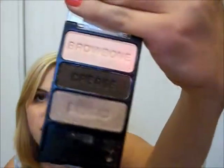Also from Wet n Wild is a trio. This is the Silent Treatment. And I got this after seeing Emily Noel 83 talk about them in her videos. I love Wet n Wild eyeshadows. You guys know that. I talk about them in a lot of videos. I think that they're just a great price, and the pigmentation and the opacity of them are just beautiful. They're so buttery, so creamy.